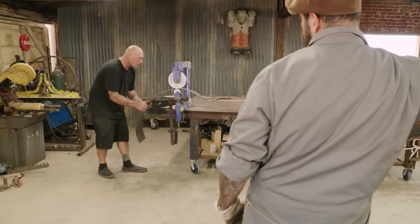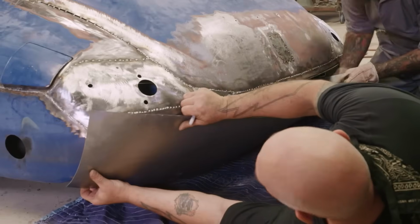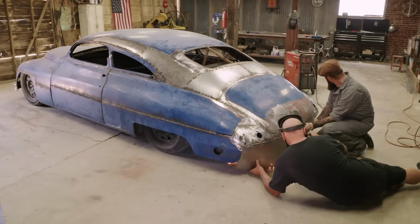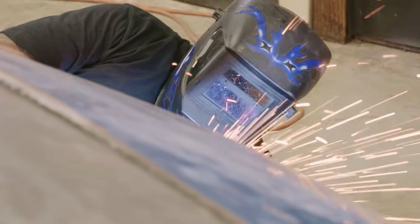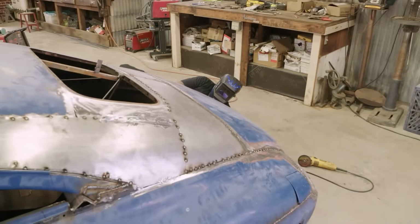All right, let's see how this thing looks. Oh yeah, very satisfying. This is really just winging it, exemplified. No template, no nothing. Stick it on the car, create a series of parts, then just trim it out and weld it all complete. The process here is about trimming and welding as you go.